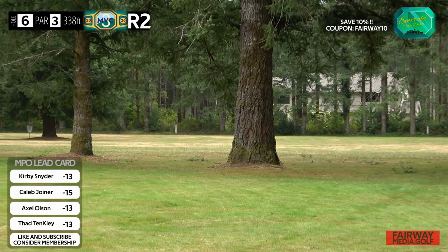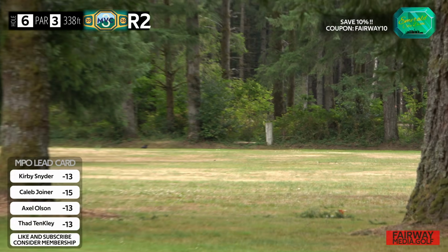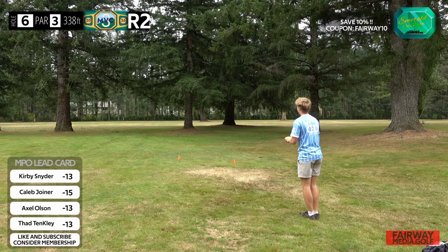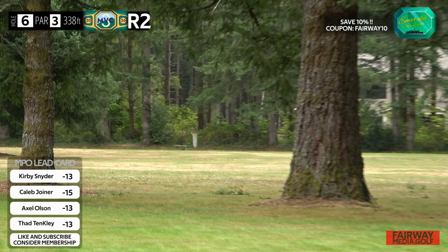This course definitely leaves a lot of fun opportunities for a big field to score. It's pretty exciting. It looks like a little bit wide for Caleb. Again, this is 338. Hole 6 is par 3. Maybe just a little straight there. This is the first of the temples. We bring out some extra baskets for this event.